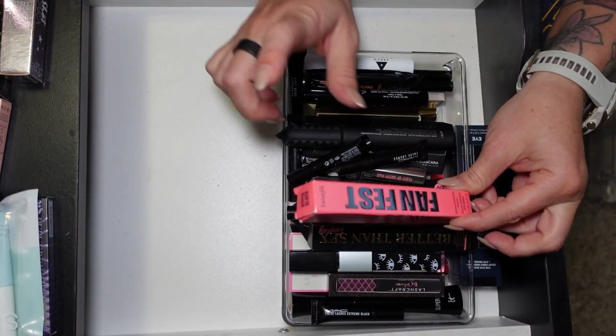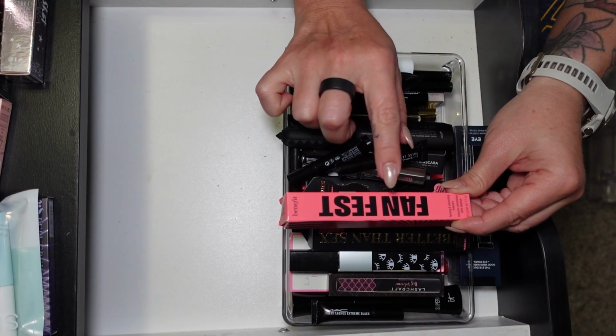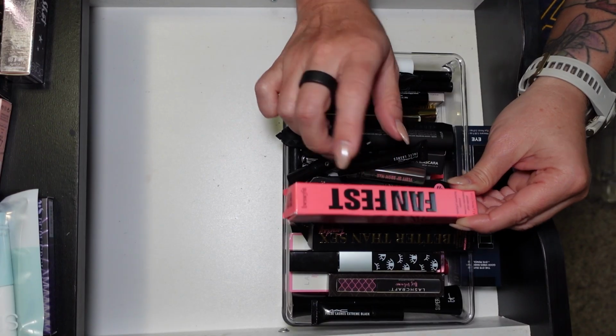So you got the Benefit Fan Fest. I really enjoy this mascara. This was a repurchase during the holidays. I just haven't opened it. And now that I've decluttered my mascaras and made some room, I might reopen this one.